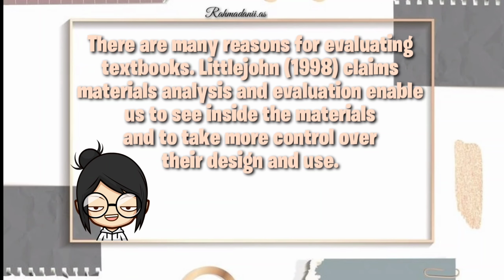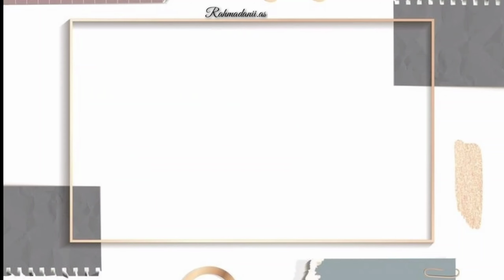There are many reasons for evaluating the textbooks. Littlejohn, 1998, claims materials analysis and evaluation enable us to see inside the materials and to take more control of their design and use.